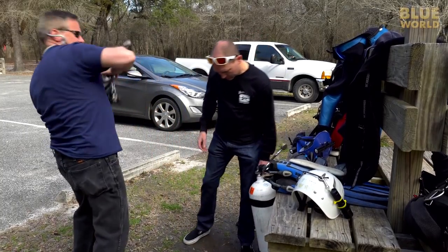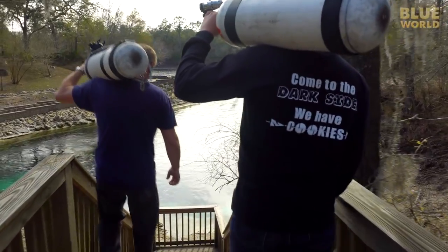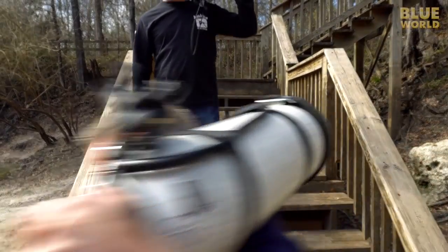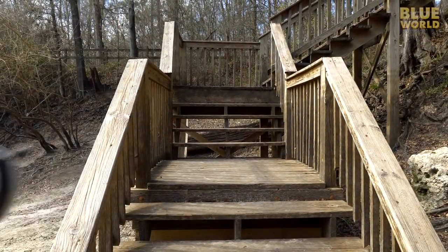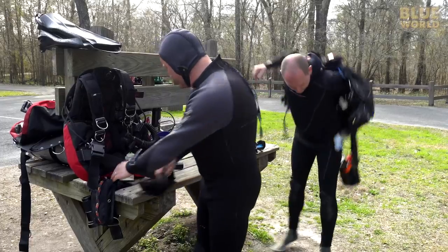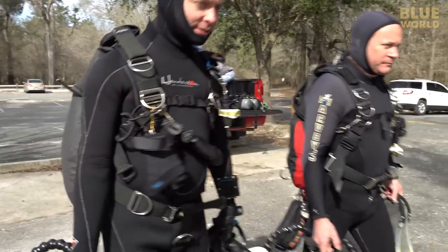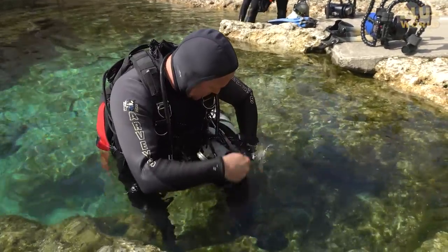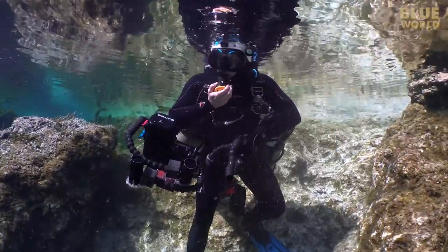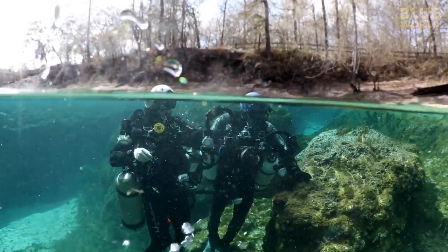This is my favorite part of diving, is when you get to carry your stuff. We bring our tanks down to the water. Then, it's time to suit up for an adventure. Now, how does this thing go together? Finally, Todd, Zach, and I are ready to begin our dive.